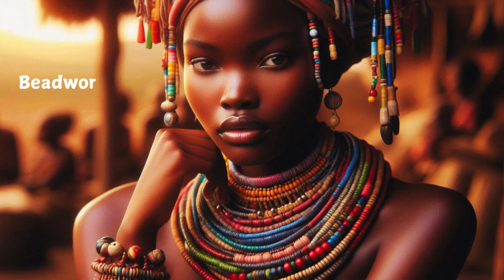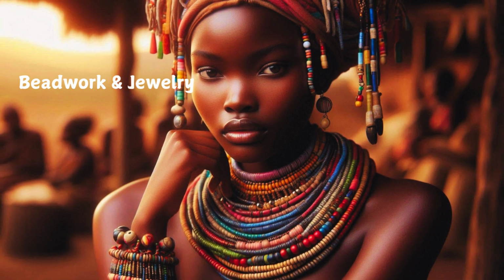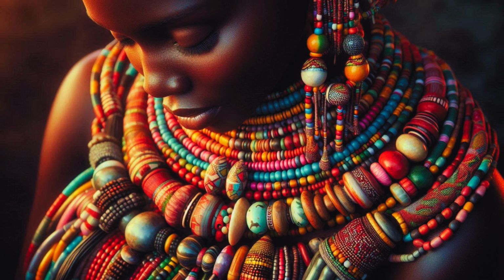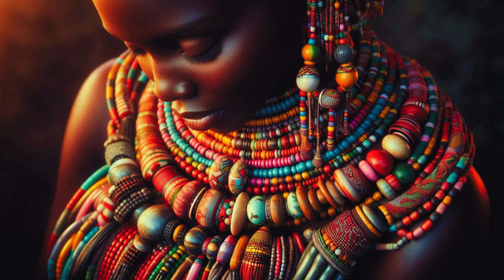Beadwork and jewelry. Shona people make colorful necklaces, bracelets, and earrings using beads. Some beads are made from seeds, bones, or stones. People wear these for beauty and special ceremonies. Shona art is very special because it shows their history, beliefs, and way of life. It is an important part of their culture and is loved by people all over the world.